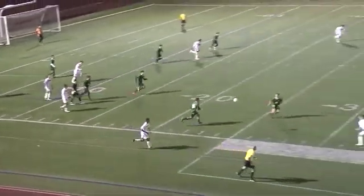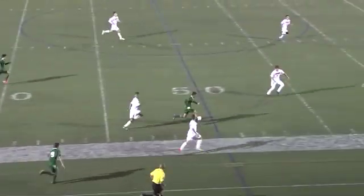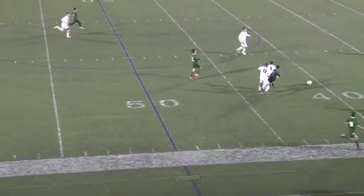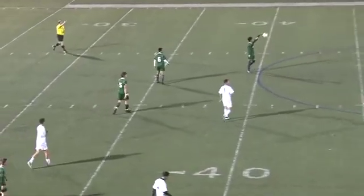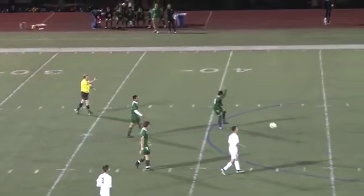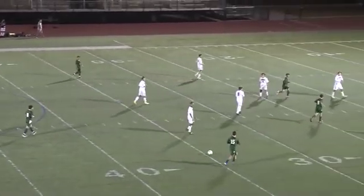Caraminos heads it away. Morales knocks it deep. They get around, and they got flattened. Again, good call, but a couple of seconds late. They got flattened. They knocked the ball downfield, and they were looking to kick upfield.